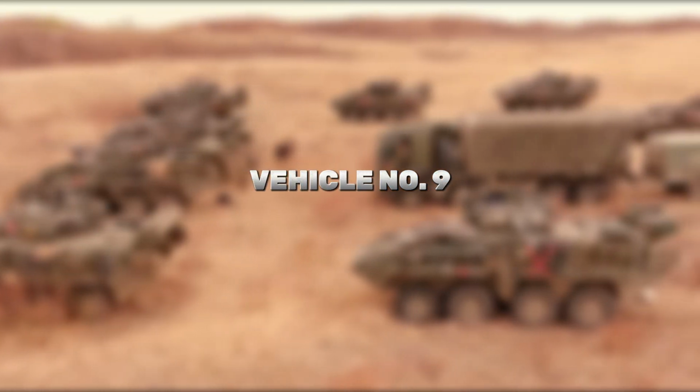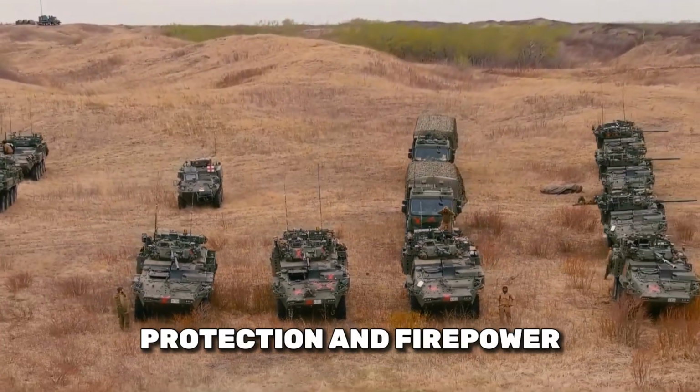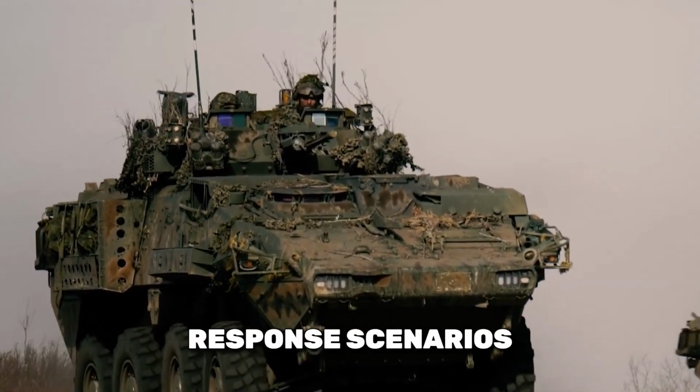Vehicle number 9, General Dynamics LAV-3. The LAV-3 enhances protection and firepower, but the twist is its heavy armor can reduce speed and agility, making it less suited for rapid response scenarios.